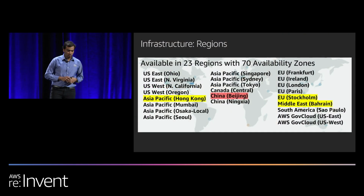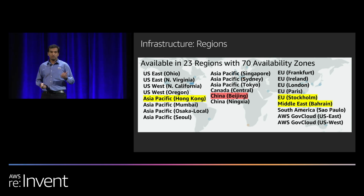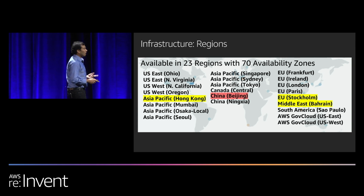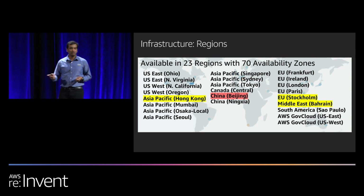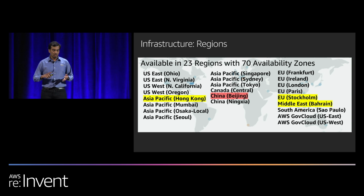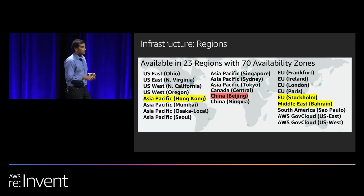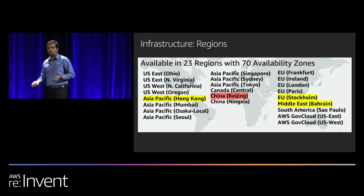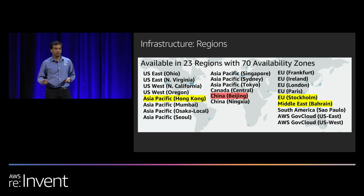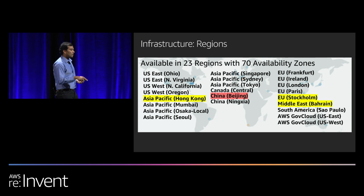So moving on to our first domain, infrastructure. AWS is available in 23 regions across 70 availability zones. We have already announced plans for 13 more availability zones across 4 new regions: South Africa, Indonesia, Spain, and Italy. The ones in yellow are the new regions where we now offer RDS SQL Server. In red is Beijing. We did offer SQL Server in Beijing last year, but we didn't have the option of multi-AZ, and now even that is supported in Beijing.